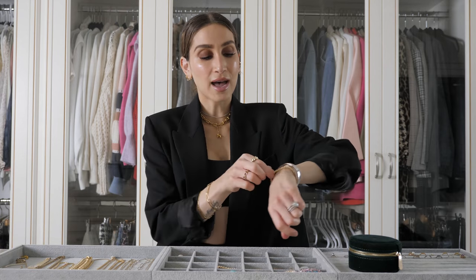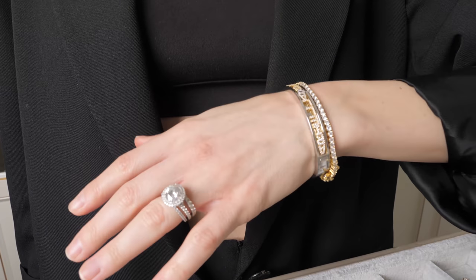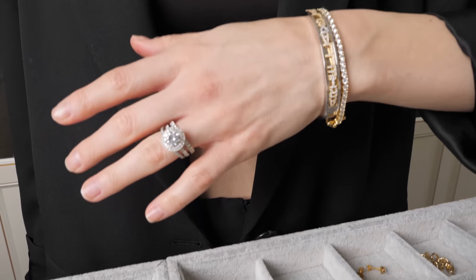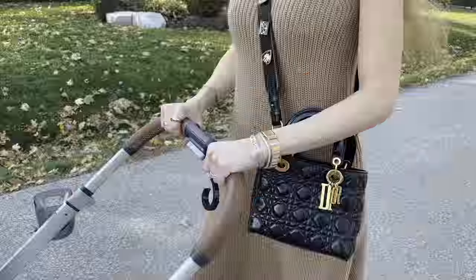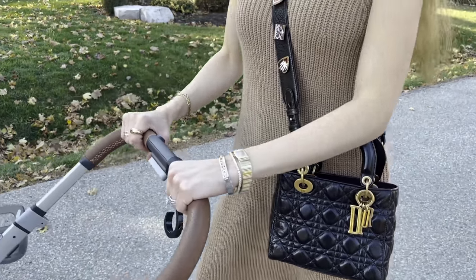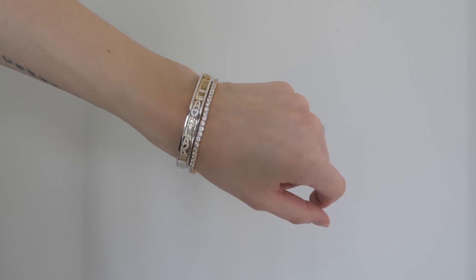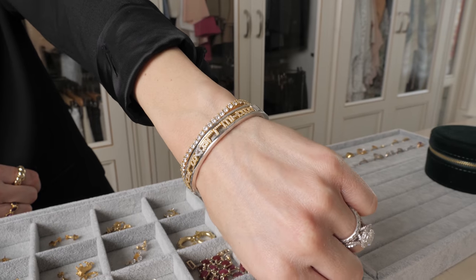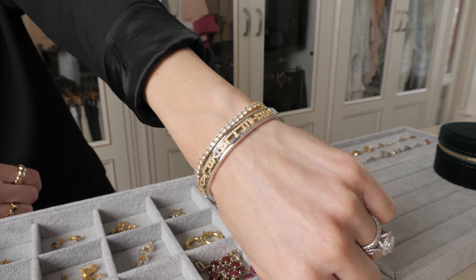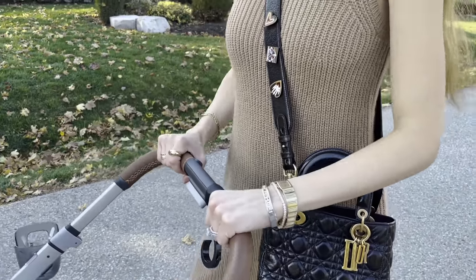On this wrist, I have another tennis bracelet, but this one is 14 karat gold. And next to that is this very special bangle bracelet that was gifted to me from the brand Elise Page, and it has my daughter's name written on it. It says Ariella Blake in crystal letters, and I just love this. As you can see, this is a silver piece, but the letters are gold and the heart is, I believe, white gold. So it makes it easy to mix and match with different types of metals in my collection.